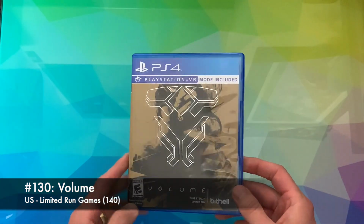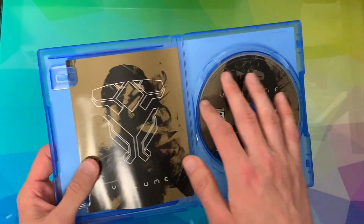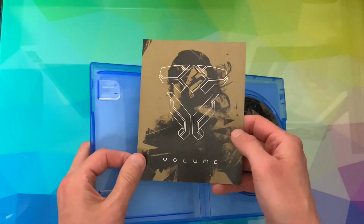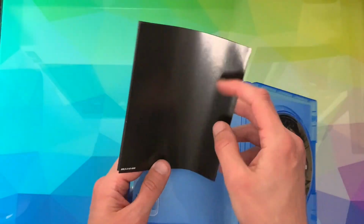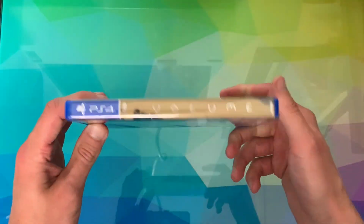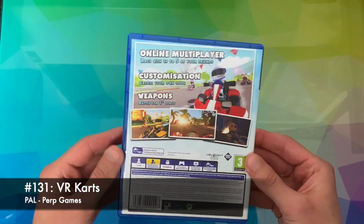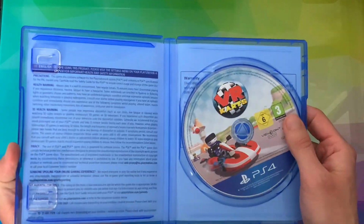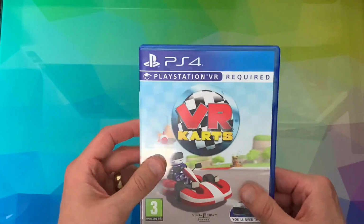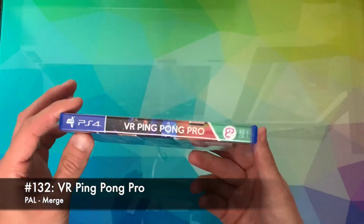Okay, next up is Volume, Limited Run Games release. I think this was actually released before they started doing trading cards. So this is why this one hasn't got a trading card. Hopefully, anyway. Next is VR Karts. Nearly finished now, guys. Last couple. VR Ping Pong Pro.